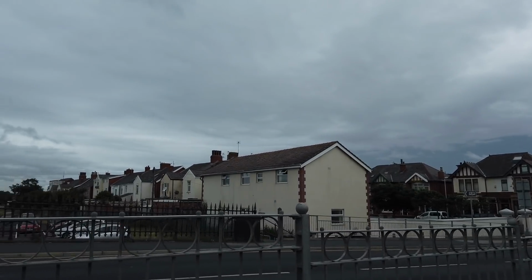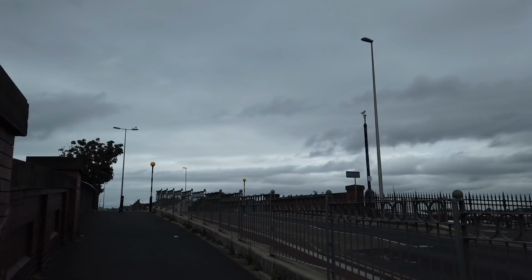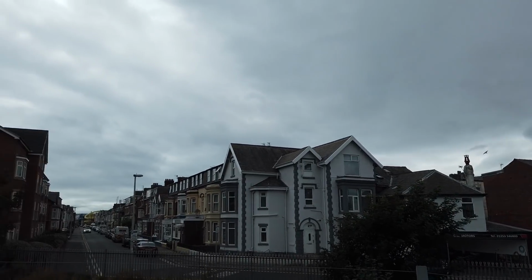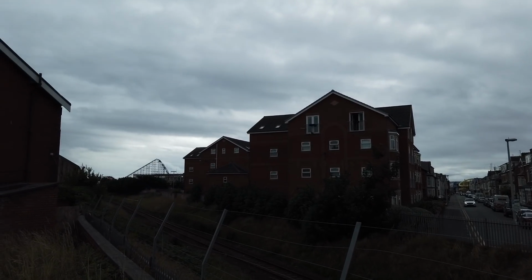So have you got any ideas where I might be going yet? I'll show you where I am. I'm on the bridge here, Lytham Road here in South Shore, and as I look this way down the railway track, we can see the pleasure beach there in the distance. Look at that.